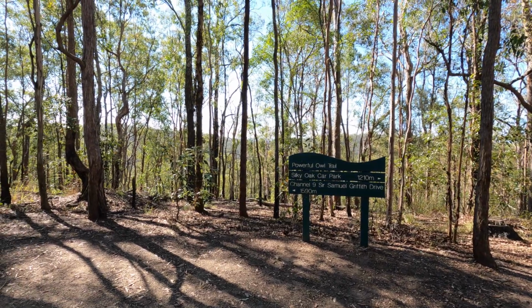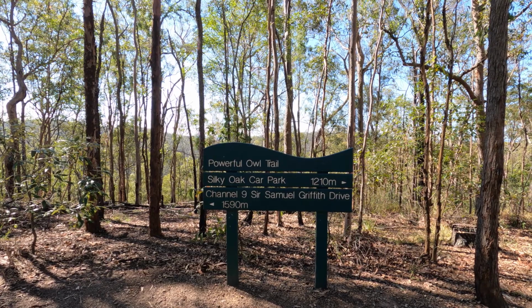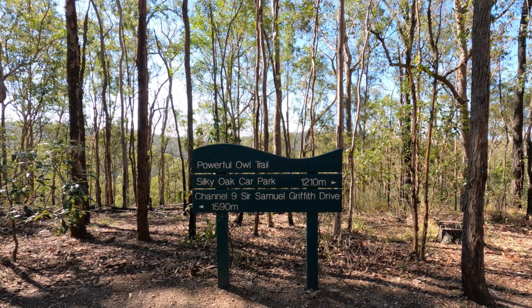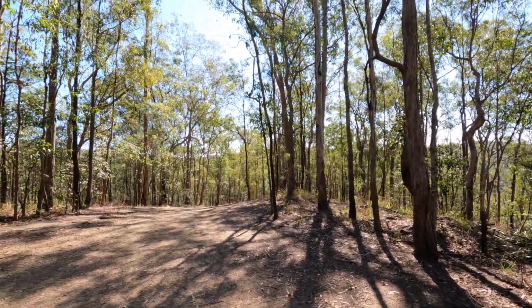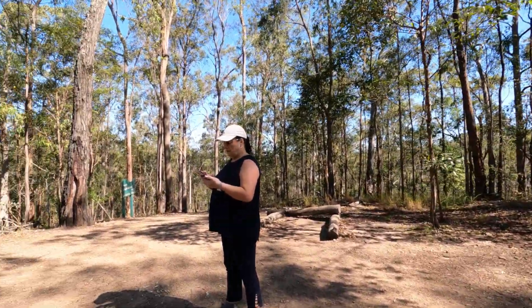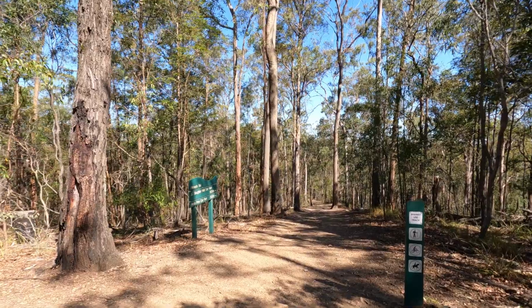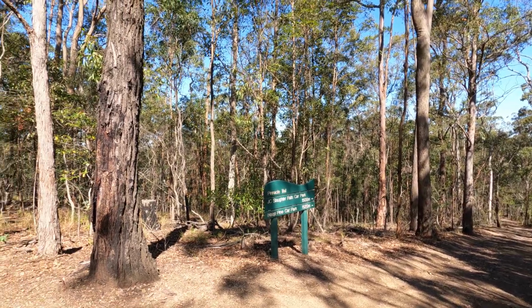We've come to a junction in the road, so we're on the Powerful Owl Trail. We've come from the Silky Oak car park, 1210 metres. Channel 9 and Samuel Griffith Drive down this way, 1.6 kilometres. And this is the Pinnacle Trail, which goes down to JC Slaughter Falls car park and the Hoop Pine car park, which is where we had our lunch. Now I have a feeling that we need to take the Channel 9 Sir Samuel Griffith Drive.